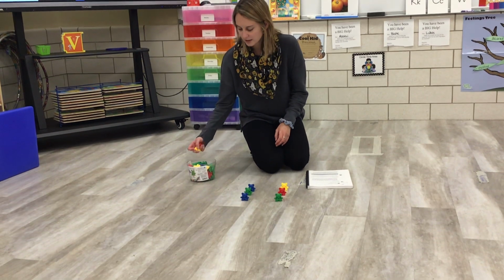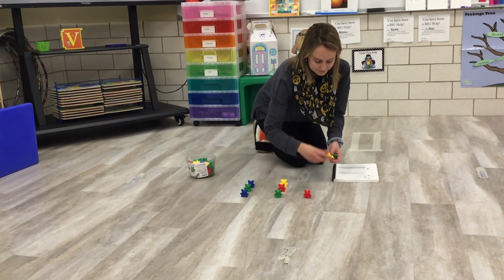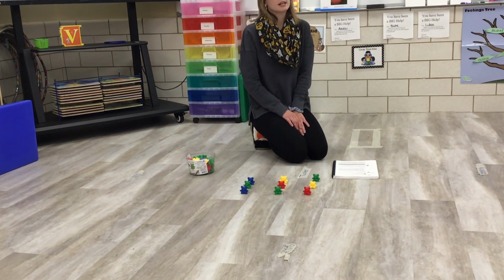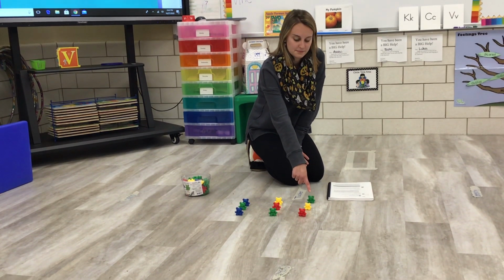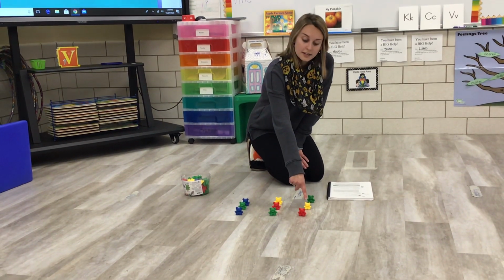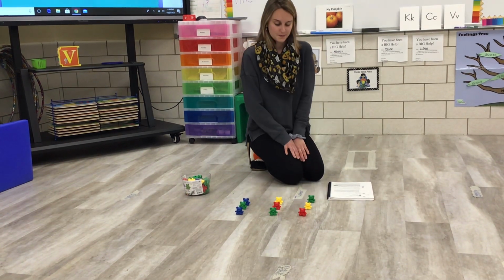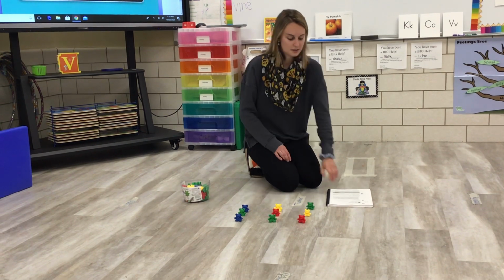And our last one that we are going to do is this. Which bear is first in line? Is the green bear first in line? No. Is the yellow bear first in line? No. Is the red bear first in line? Yes, you are right. The red bear is first in line.